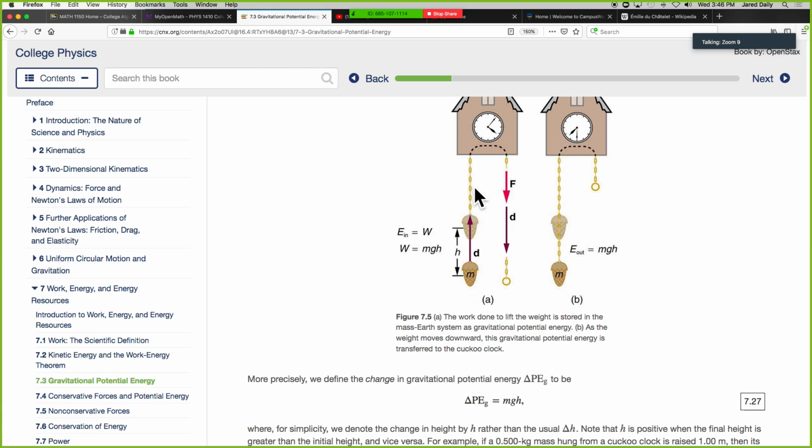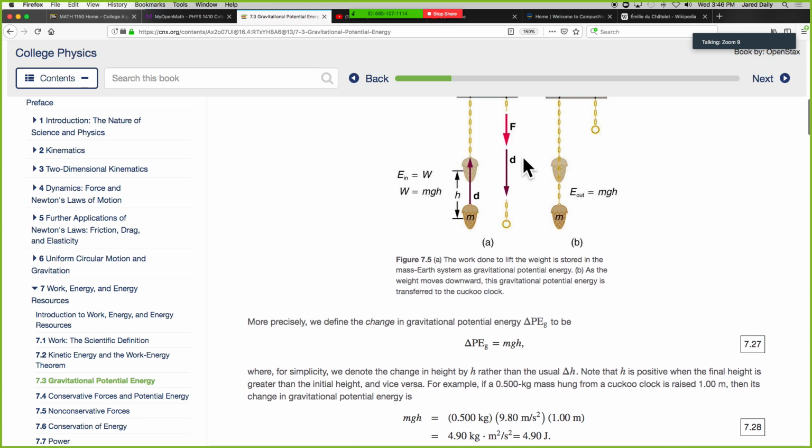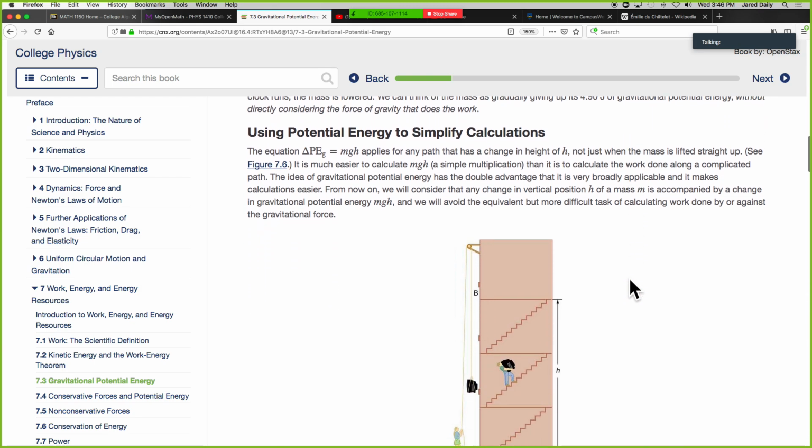I mean, you could use batteries to do it too nowadays, but all the great classic clocks and watches use some kind of potential energy that you store by lifting a mass to a higher place and letting it fall downward. And this potential energy is equal to m times g times h. Mass times gravity times the height, or the difference in the y direction. M times g times h.